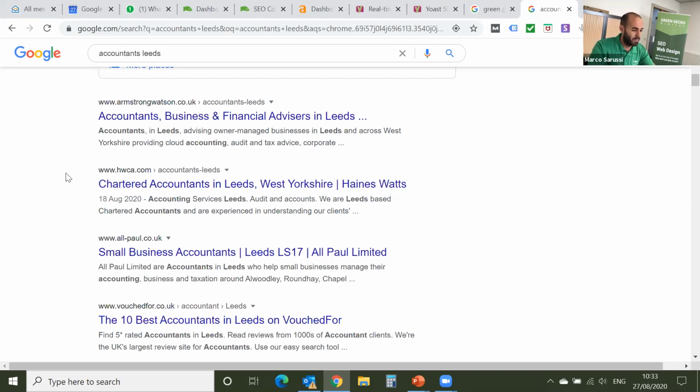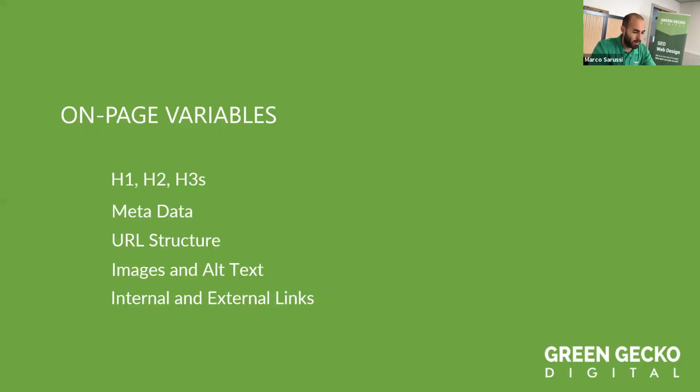So that's a bit about metadata. Just to recap, we've got the title, the description, and the URL, the link. Everything we can control, we can change and optimize depending on what keywords we choose. So let's get back to the presentation, and I've kind of jumped the gun a bit with URL structure.